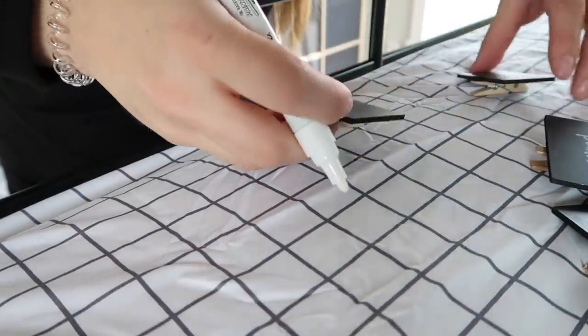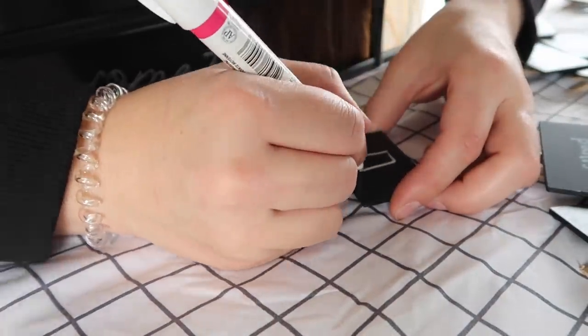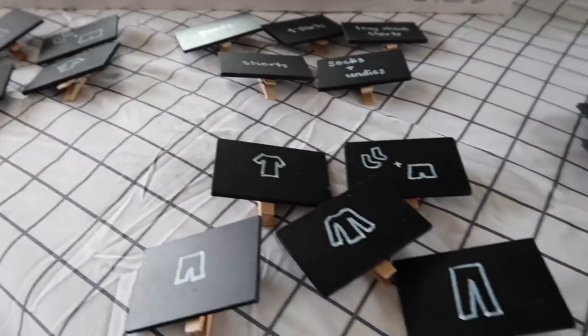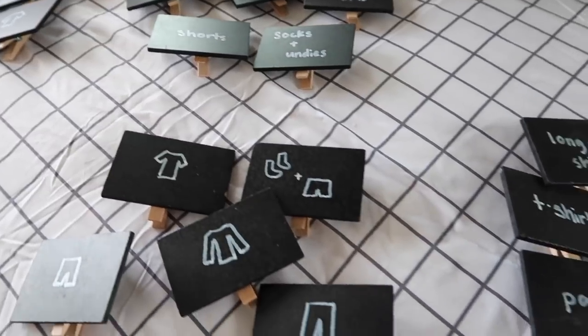So here I'm just using some chalkboard labels. I will link some down below in case you would like to order some as well. But I do the same thing with my own boys' clothes. I've just found it so nice to be able to label their clothes, and it helps them be a little bit more independent.